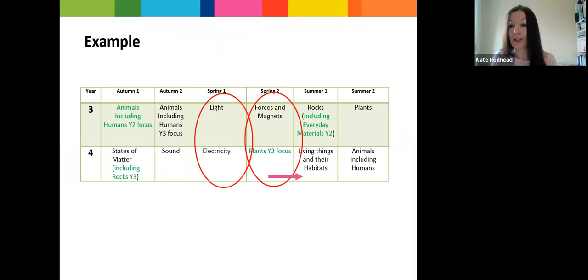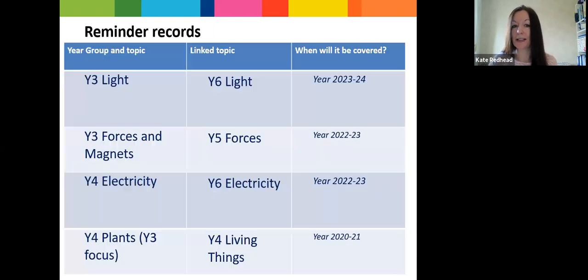So just looking then at those two year groups, Year 3 and Year 4. We looked at Year 3 in detail. Year 4, we know that we've got our plants being linked into living things and their habitats. Where was electricity going to be covered? Well, electricity for Year 4 can be picked up in electricity when it comes to Year 6. So just a reminder, as I stated earlier, just making sure that somewhere as a science leader, you've got an overview. What's the year group and the topic that needs to be revisited at some point? What's the link and when will it be covered?